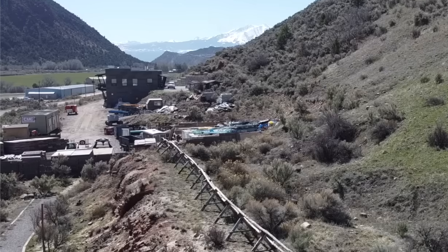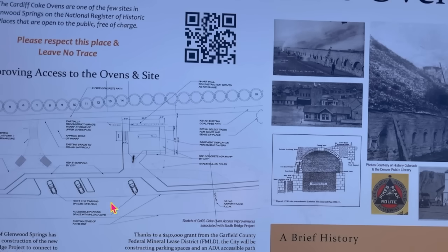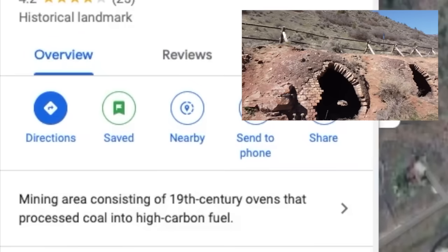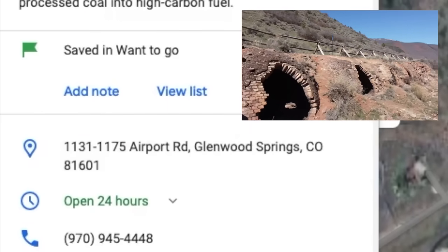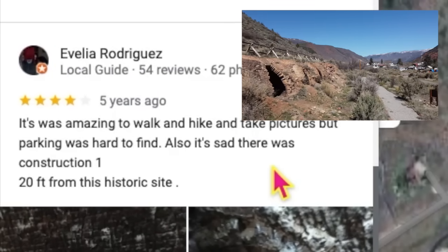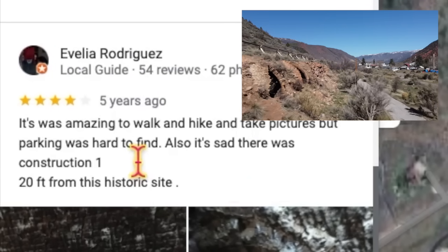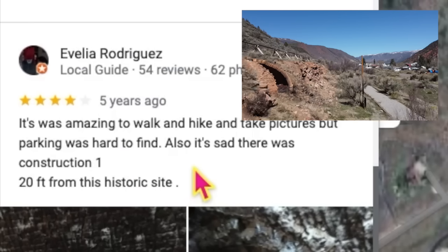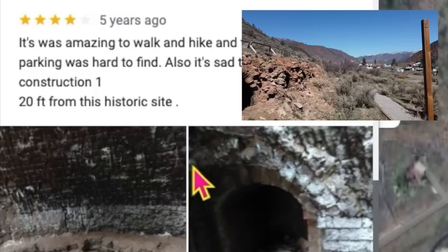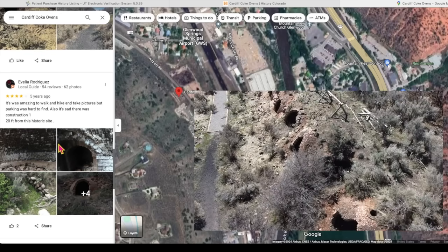So when you arrive to this site, this sign is what you get. The reviews on Google were actually very telling. They kind of prompted me to come out here. Here we see someone saying, "It's amazing to walk and hike and take pictures, but the parking lot was hard to find. Also, it's sad that there's construction 20 feet from this historic site." And no doubt, I propose they have built on top of a lot of this.